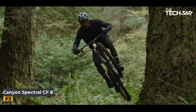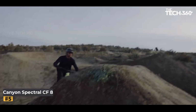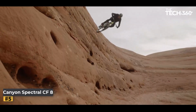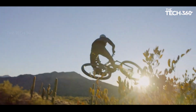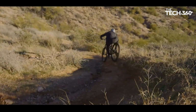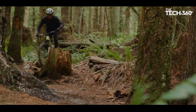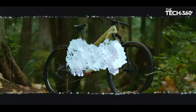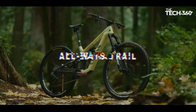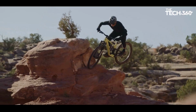Full carbon frame for optimal performance. The Canyon Spectral CF8 features a full carbon fiber frame designed to push the limits of what's possible on the trail. By transitioning the entire Spectral lineup to carbon fiber, Canyon has optimized the frame's architecture, resulting in increased strength at critical points while significantly reducing weight. This combination of enhanced frame strength and reduced weight not only boosts overall stiffness, but also improves handling precision and suspension performance, making it a dream to ride on any terrain.